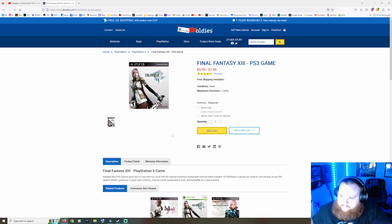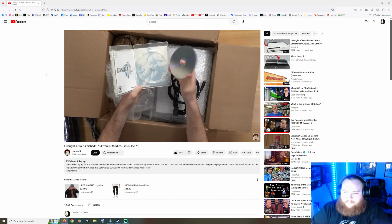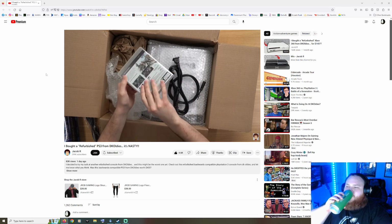$6. All right, complete $8. $8. Make sure that stuff is protected now. Check out the condition of the disc. Disc looks good. And let's put that to the side.